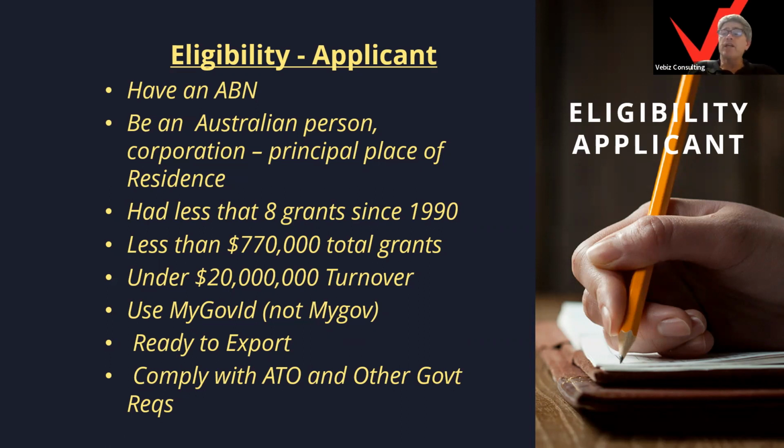The applicant has to be ready to export. In other words, you need to understand what's necessary for you to export. You've either done an export training course, or you've spoken to a consultant that has helped you get ready for export. It's not a hard hurdle to overcome. And while you can apply now, you can be ready for export. If you've done nothing about export at all, you could still be ready by the time that we come to July 1 anyway. And you need to comply with ATO and other government requirements.